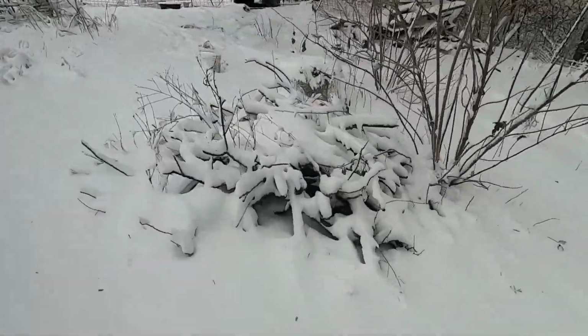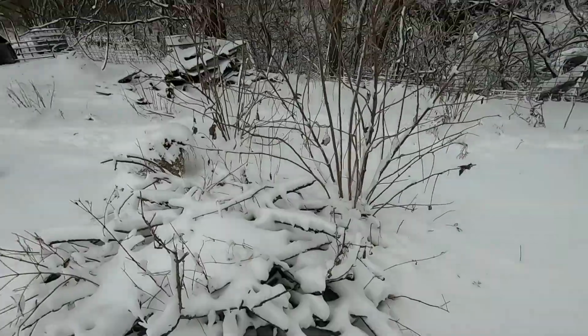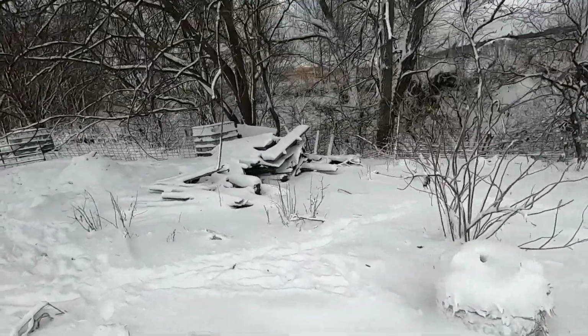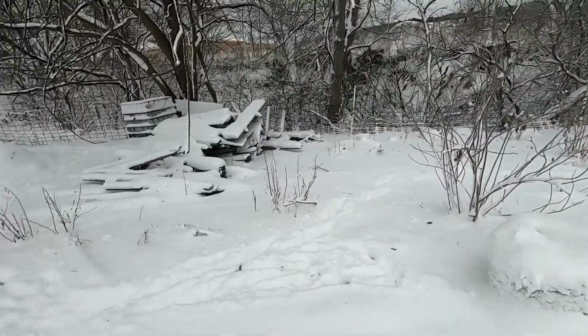Got a little bit of a brush pile here I need to burn. Branches fall off those trees, just kind of piled them up here. And I got an old pile of scrap lumber over there, come from part of a shed that I had torn down. It used to be on my property, and I just piled them over here.